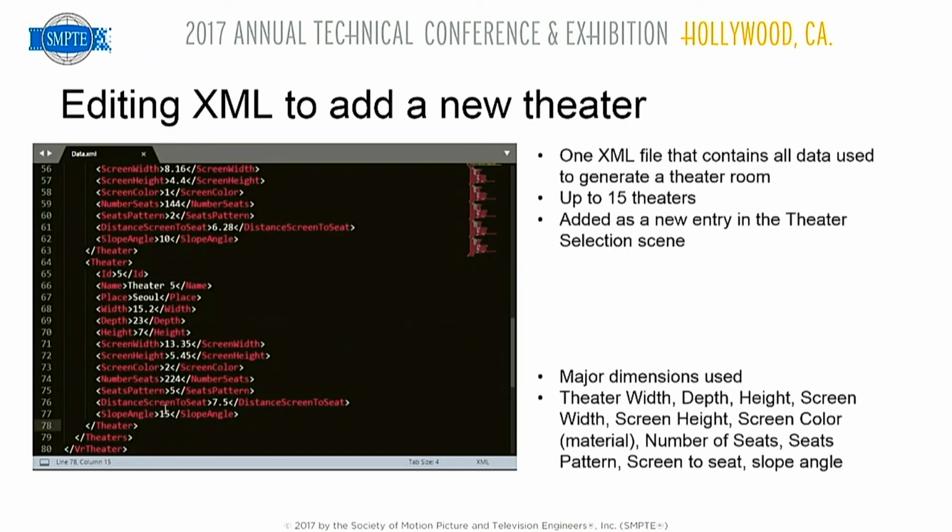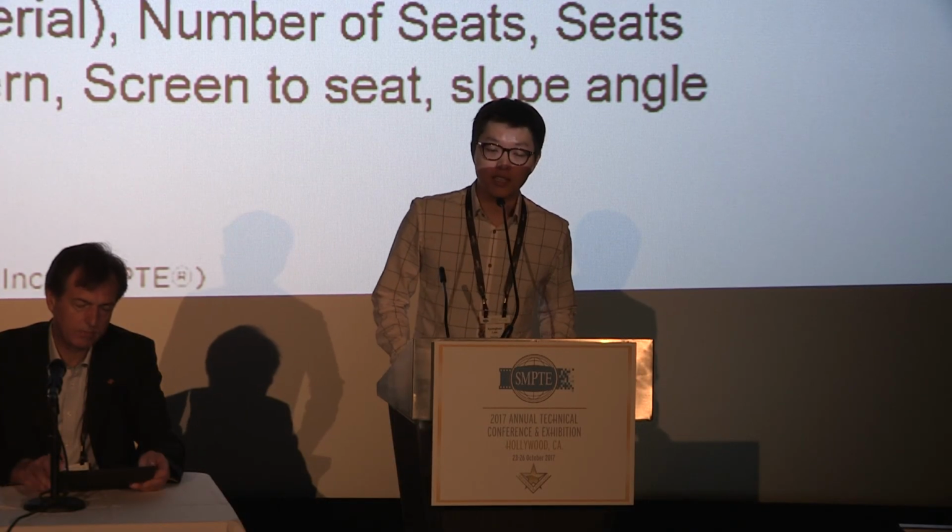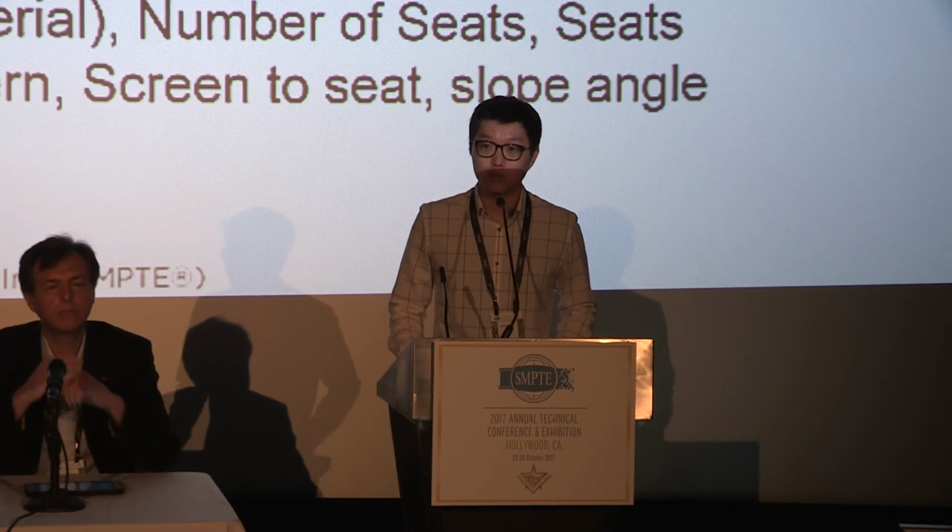Also, we have an XML file format that uses the data to generate the room. You can have up to 15 theaters, and each theater is added as a new entry in the theater selection scene. The parameters that we used were theater width, depth, height, screen width, screen height, screen color, number of seats, seat pattern, screen to seat, and slope angle. I will be giving you more details on this.